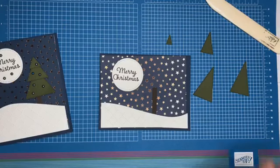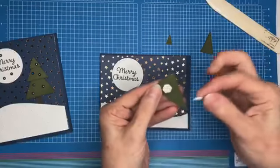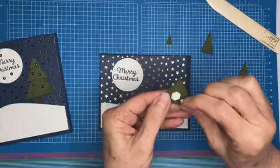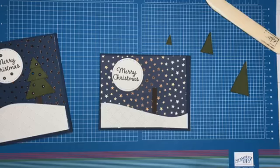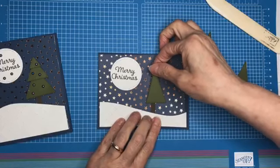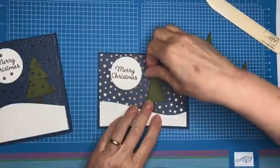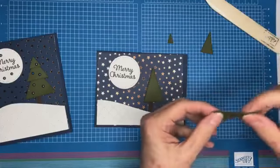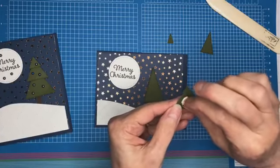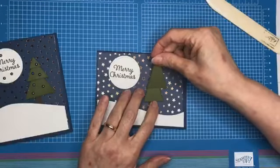Okay, let's go ahead and attach some trees now. Again, we'll bring in dimensionals, and we'll start with this larger triangle. So this is actually a different triangle for this card because we have a little bit more real estate to cover. It feels like it this way. So I'm just going to pop that little triangle on there, my whimsical tree. And then we'll come in with this slightly smaller stitched triangle and pop him on there.